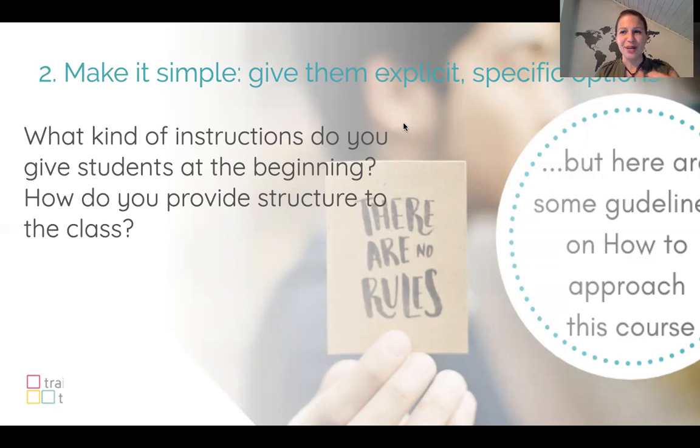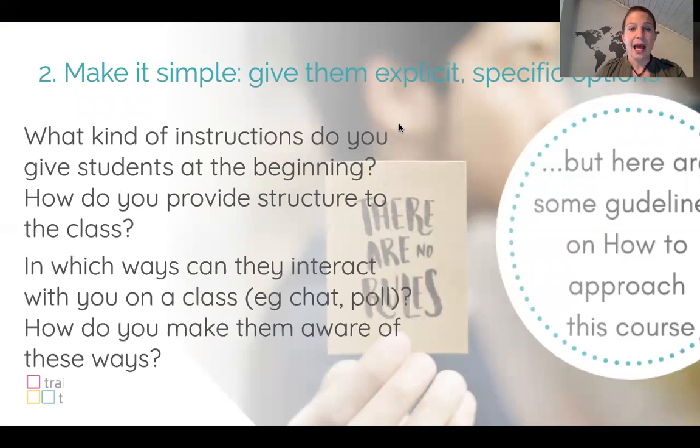Do you tell them in which way they're invited to interact, specifically with which tools, in which ways, with which kind of questions or comments and so on? Or do you leave it vague? And how at the beginning of your class do you make them aware of the options? Do you just mention them, or do you actually demonstrate and ask them to try that tool out to make sure they know how to use it? In which way do you give them those options and that clarity? And of course, the follow-up question is, how can you do that more in your future classes?